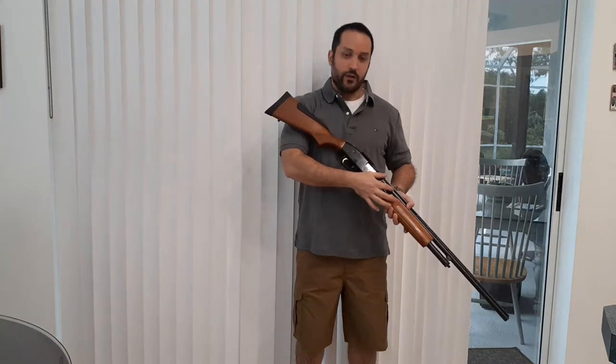Also, the semi-automatic shotguns tend to be a little bit more sensitive when you're switching different brands, different sizes of cartridges, and different kinds of ammunition. So you might have a little bit more jams with a gas-operated semi-automatic than with a pump action. When you do a full stroke and the right maintenance, there is no way you're going to have a jam or misfeed on your pump action shotgun.